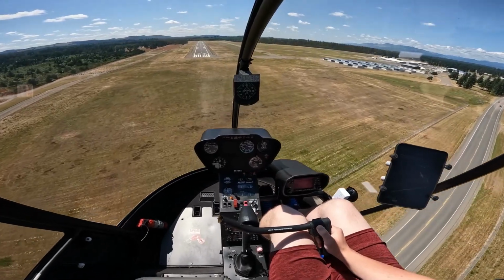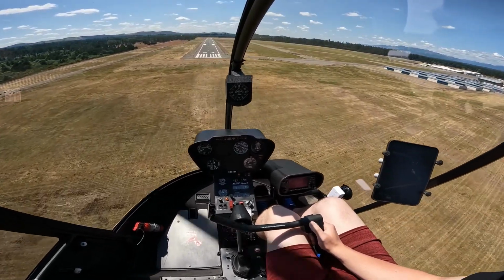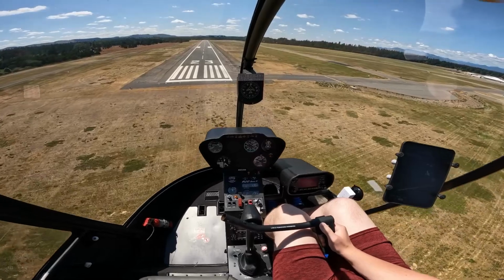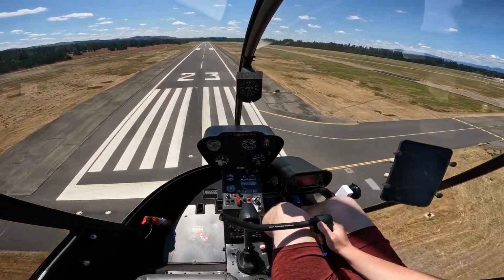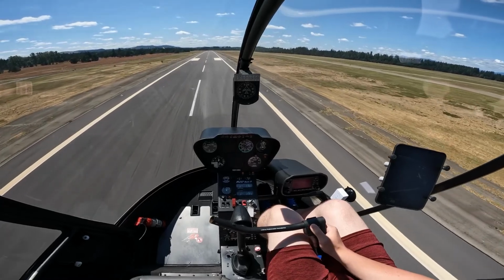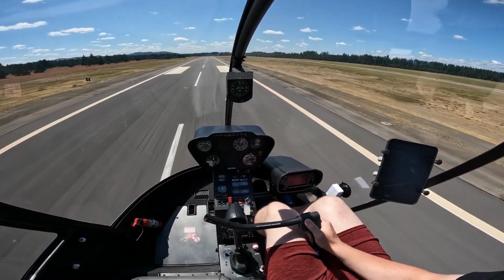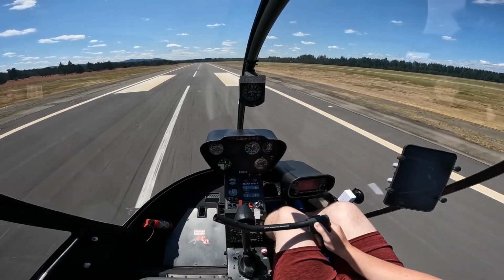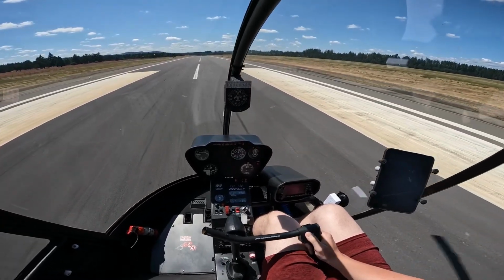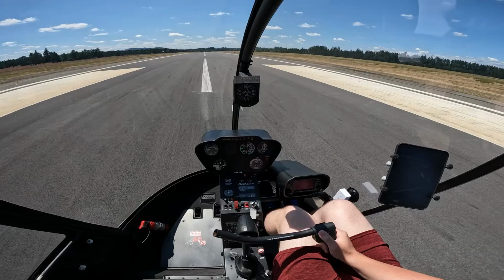Okay. Using the big blocks as my aim point. Continuing to bleed off altitude, continuing to bleed off speed. Okay. Coming out of ETL, collective. Okay, landed right the hell where I wanted to, hell yeah.